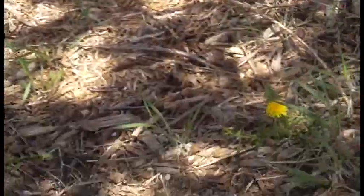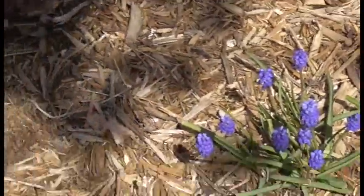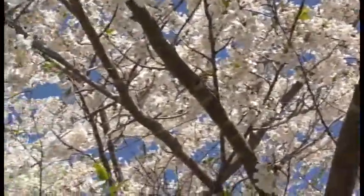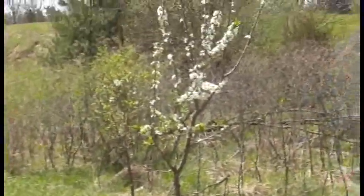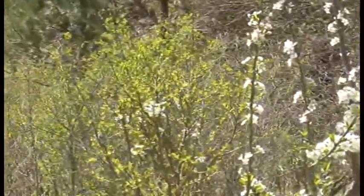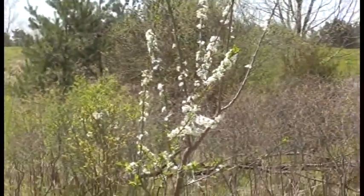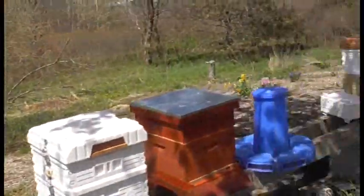Then we have, yeah, and you can definitely hear them buzzing. Can't really see them. But anyway, there's this tree, it's loaded with flowers. And then you got another tree there that's budding out, and that's a plum tree there, or this is the plum tree. This is the plum tree, I think. Anyway, I gotta put the fence up, keep the deer out, because they will eat them.